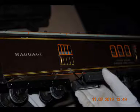This appears to be an enamelled body. It's very poor light in here, but this appears to be an enamelled body. It's certainly a hand enamelled roof and underframe. Couplings have been modified. It's got replacement bogies, 1921 Bing for Bassette-Lowke series coaches, and wooden spacers underneath. But it looks to me like a hand-lined and hand-enamelled body with transfers.